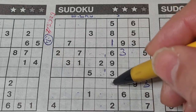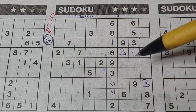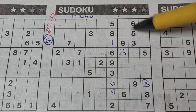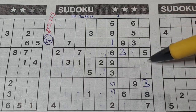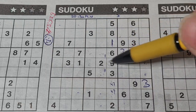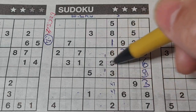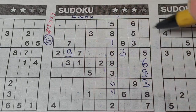4 and 7. Let me mark those 2 boxes. We have a pair, the 6 and the 9 in this column, the 6 and the 9 in the column next. So in the last column, the only 2 places left for the 6 and the 9 go in those 2 boxes as a pair. We have a 9 in the middle row, no 9 there. 9 should be here, and a 6 goes there. So we have a 9 in this row, 9 in the middle row. So the row above, the only place left for the 9 should be there.